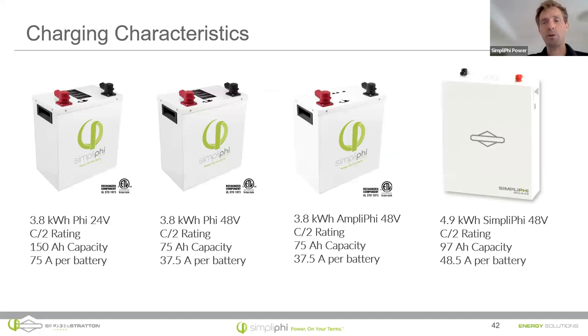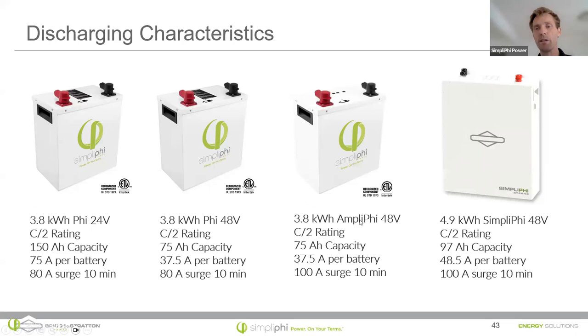These are the charging specs of our batteries. Like I said, 37.5 on the Amplify and Simplify 48 volt options, 75 amps per battery on the 24 volt option. It's got a lower voltage, but higher amp hour capacity. And then on the 4.98 kilowatt hour 48 volt battery, it's a slightly higher capacity, so we're charging a little faster. These are all C over 2 ratings for our batteries.